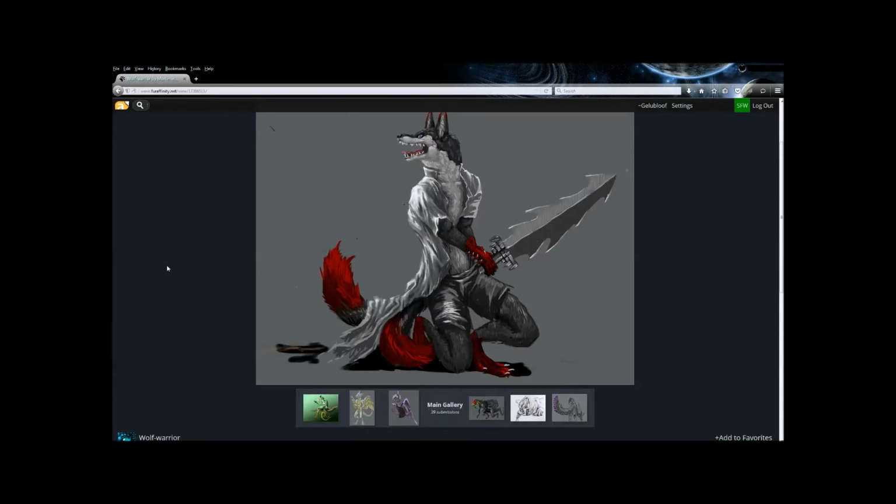I like the artist's style. It's more realistic, more kind of feral, not as cartoony looking characters. They're not really toony looking. So going on to kind of what you're looking at, I'm still looking at the Wolf Warrior. I haven't changed pages yet.